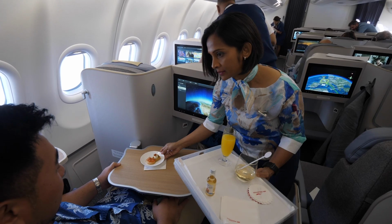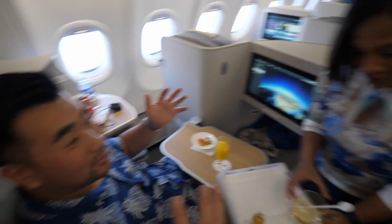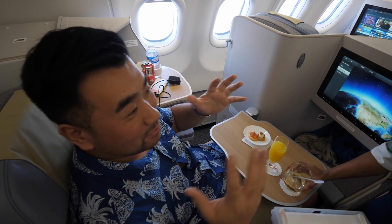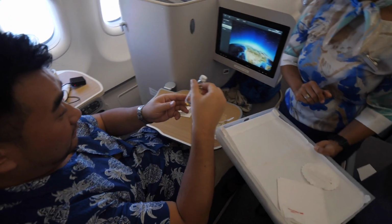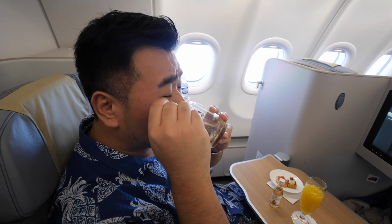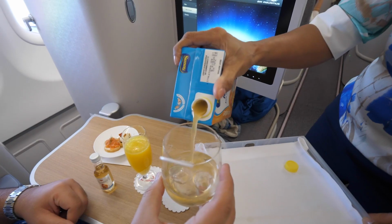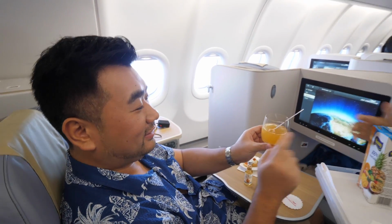Salmon tartar and goat cheese. This is the punch. Yes. Oh, this is a different punch to what I expected. I always expect fruit punch, like it's orange color. Oh, cool. Yeah. This is from Mauritius. Yes. Oh, look at this. Let me try a little bit. Wow. It's quite strong, but it's sweet. Now it's better. Looks better. Strong again.